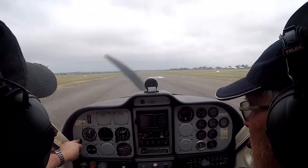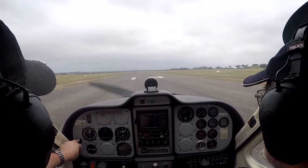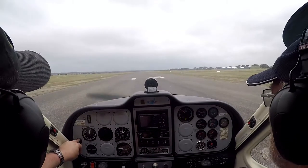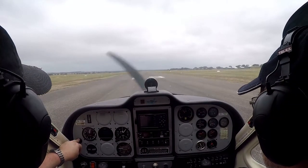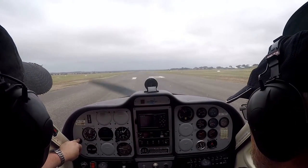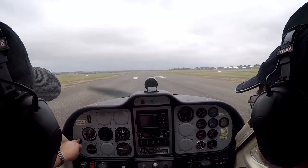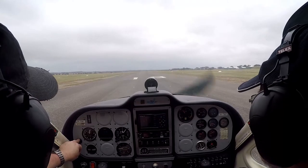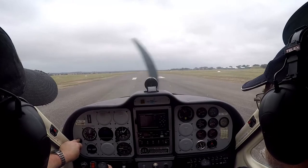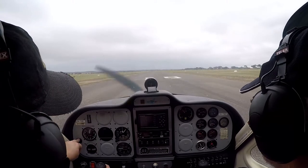As soon as he starts to turn left, you can go. Just up the revs a bit. That's far enough. Go. Just give a rolling call. Traffic Goolwa, TECNAM 7361, rolling runway 19 for departure to the east wing training area. Traffic Goolwa.